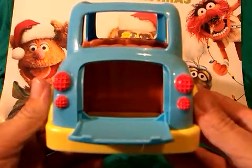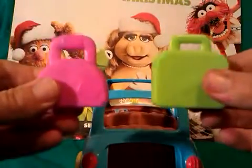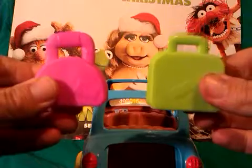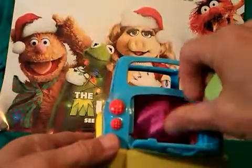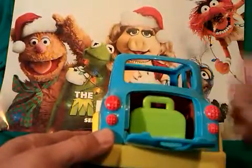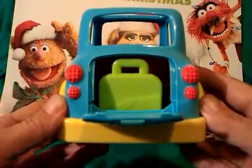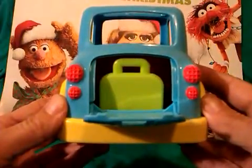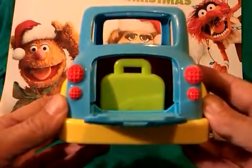The boot opens up to put two cases of luggage in. One pink and one green. One for Miss Piggy and one for Kermit. How perfect is that? But I thought one of the crazier characters could be placed on the open boot so it can fit five figures all together. I've got 10 Muppet figures, so I've got two of these cars.